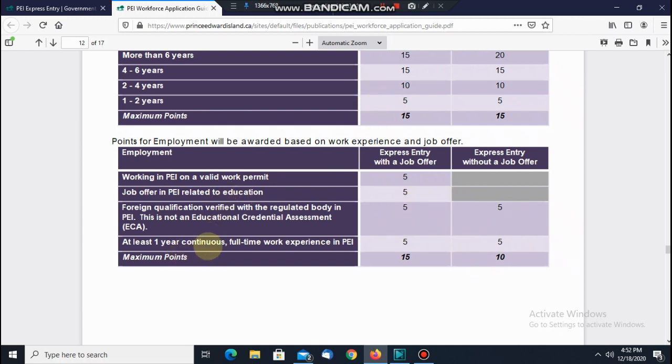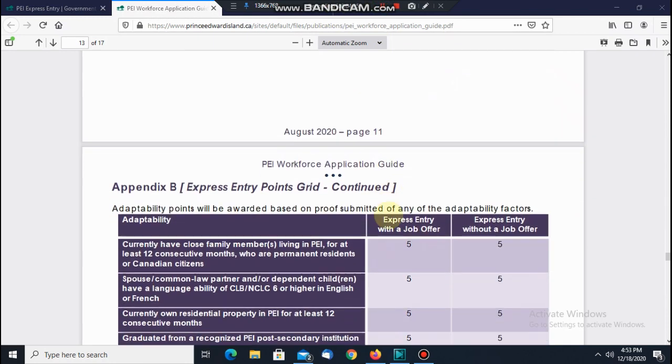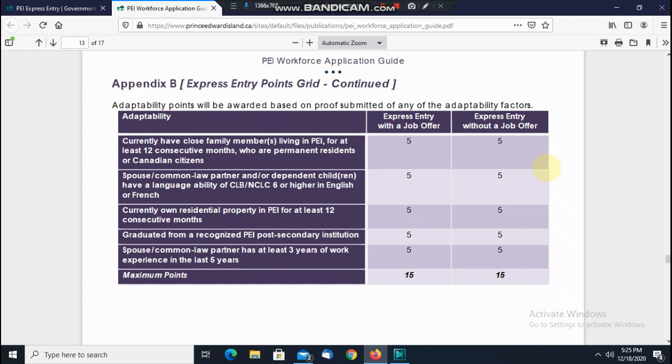And of course, for adaptability, if you have no experience in Prince Edward Island, it's 0 for you. Neither do you have an assessment, nor have you verified any document with the regulatory body, which is PEI. PEI means Prince Edward Island. So for employment it's 0. Further I go down. Sorry, I got a phone call. So now I tell you about adaptability.